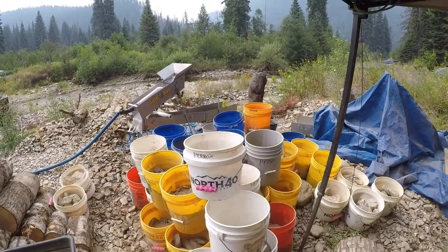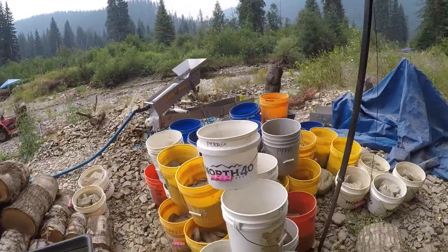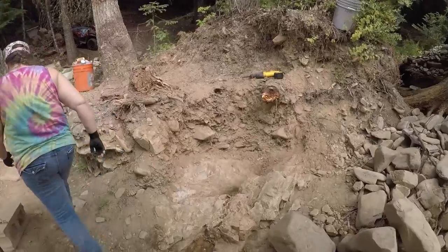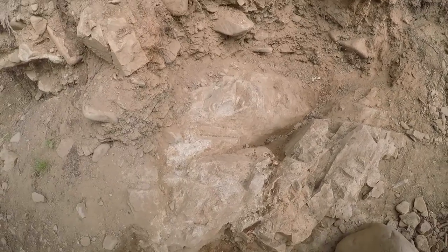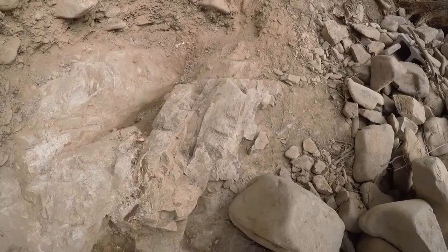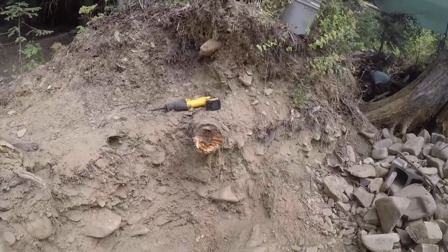Okay, prospectors. I have all my buckets ready to go. The raptor's going. I've cleaned up the bedrock pretty well over here. Wind's gonna come back and continue cleaning while I'm running dirt. But it's pretty good. I cut off that old log there, so I stopped hitting my head on it.